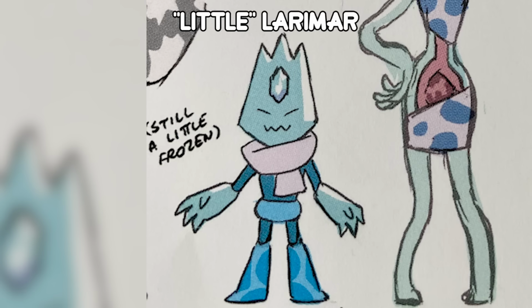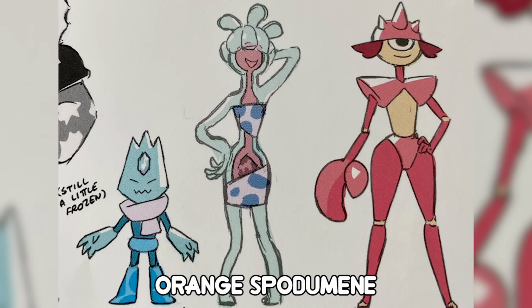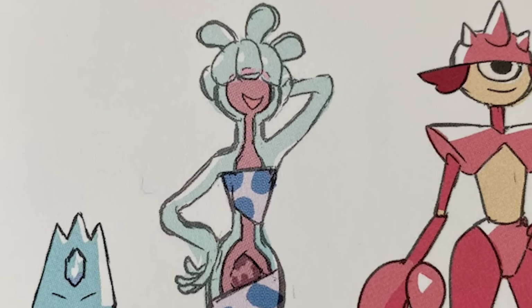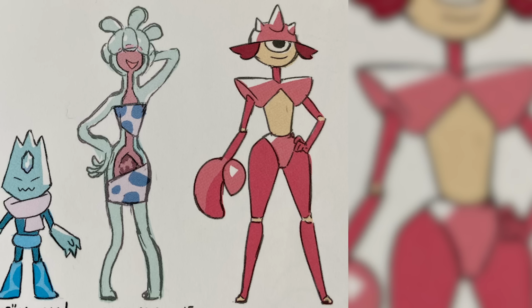Little Armar's redesign, the cute, cuddly, fashionable gem we all love, still a little frozen. Orange Buttermine, with her proper redesign. Granted, she's really just taller, and her water dreads are covering her eyes. And last but not least, Big Spite's final design, but again, not much really changed. They just took away the tutu.